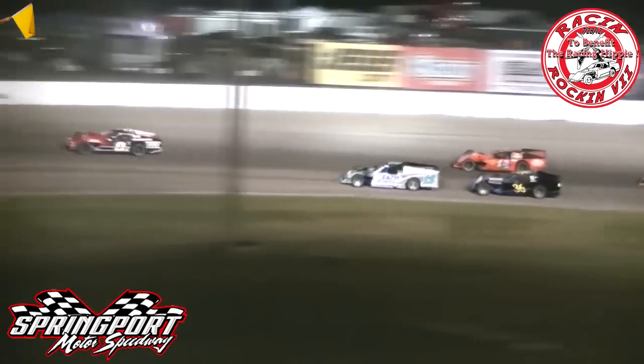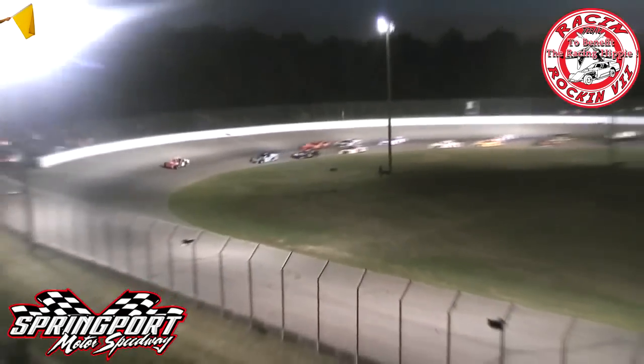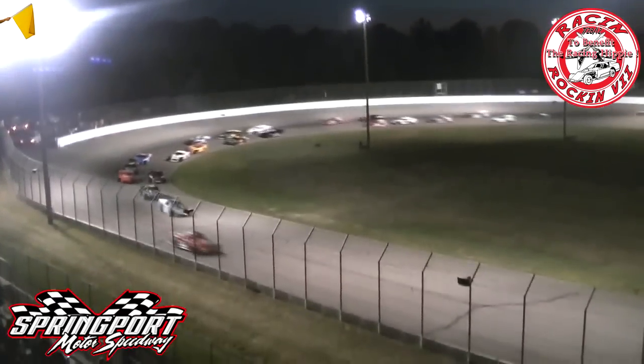Inside of row number 4, car number 86. Making the trip all the way from Canada, Mav McDonald. Right there, Mav McDonald in the 86.